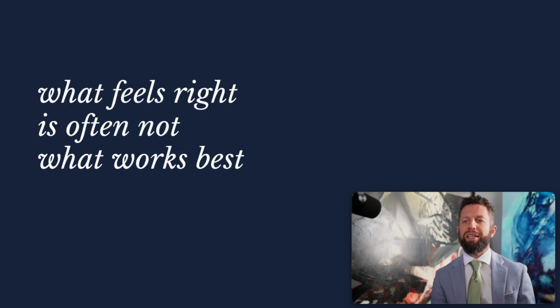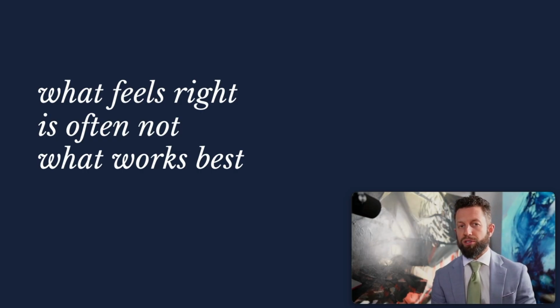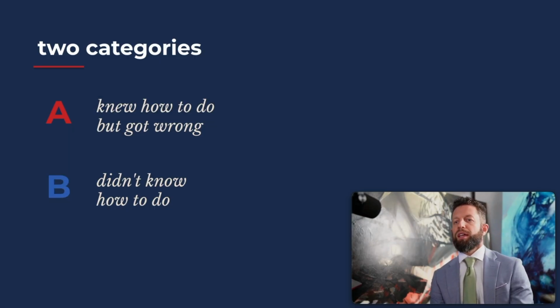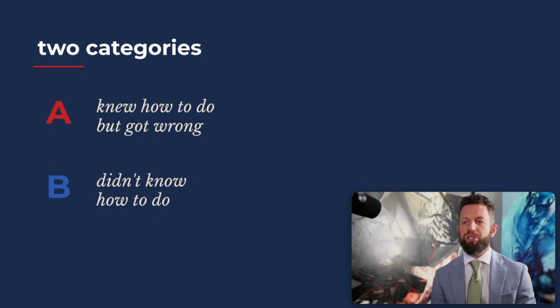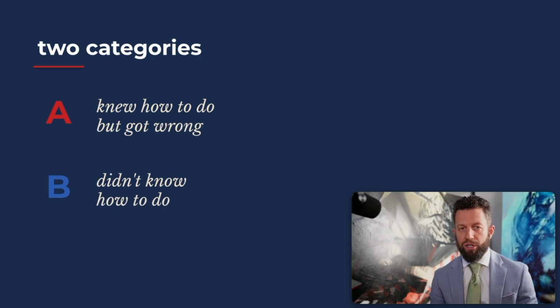So number one, anytime you get a question wrong, you want to separate it into two categories. Category A is for questions that you actually knew how to do but got wrong anyway. So this could be things like you misread the question, or you did 5 + 5 = 11, things like that. That's category A. Category B is for questions you did not know how to do.